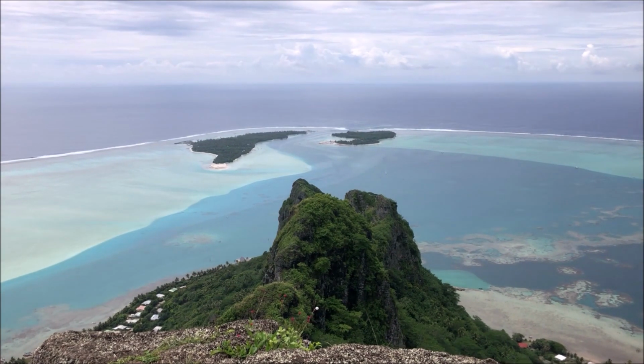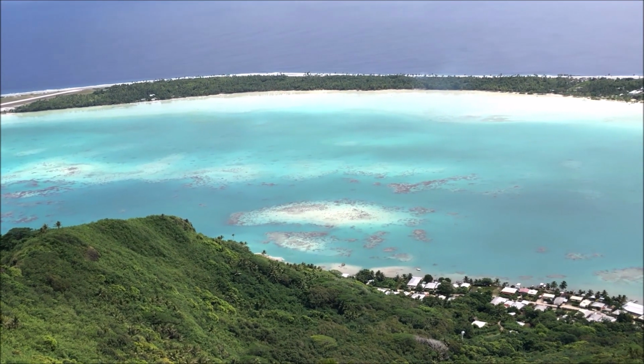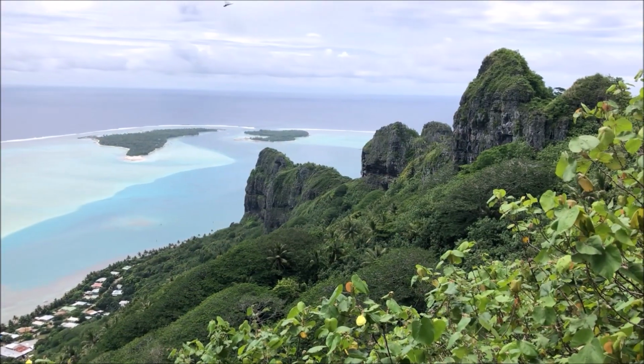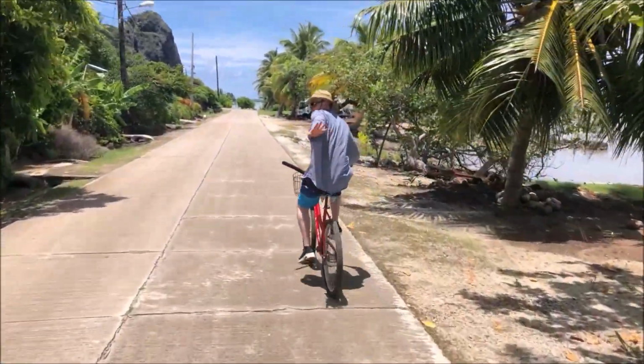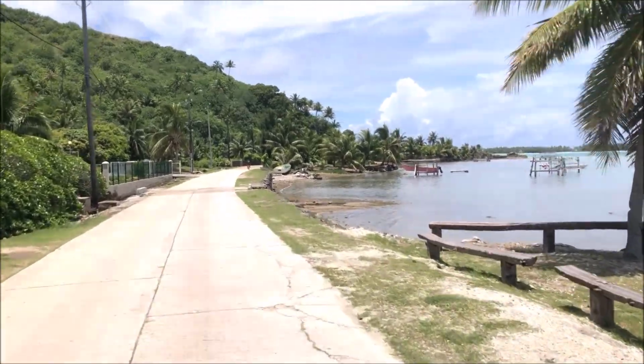We do a lot of hiking, going up mountains, and you always feel really proud of going all the way to the top, but sometimes you look at it and the view's really not that great. This view was absolutely spectacular. Yeah. After hiking back down to the main road, we got back on our bikes to continue exploring the island.